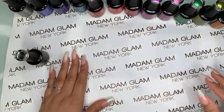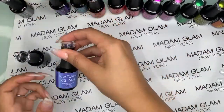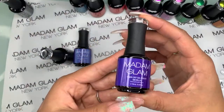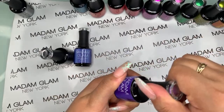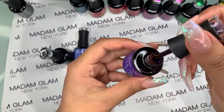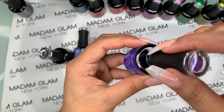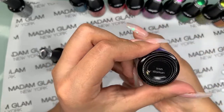I'm gonna go through the names and the colors first, and then we're gonna actually start swatching the colors. I'm gonna just put this one here so you guys can still see it. Hopefully it doesn't roll away. There we go. So next we have this one, and this is in the color Iron Woman. I love that the names are so unique. This one is a really pretty, really dark purple. Definitely ready for the summer. This is so pretty. So this one, again, Iron Woman.